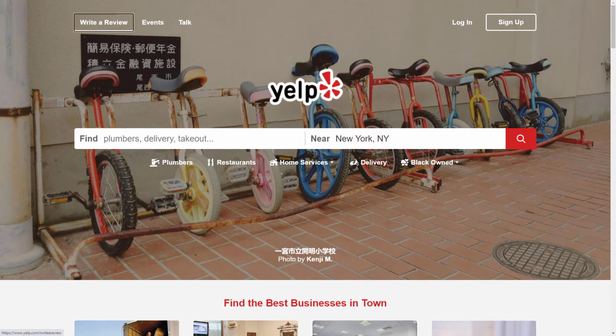That's not good. So let me try tabbing. Okay, so now we have write a review, events, and so on. See, these navigation items, which I assume are navigation items, it's very visible when I focus them. You can clearly see that they're being focused and I can interact with them, and I like that. And that's how it should be done with interactive elements. So I'm going to log in, sign up.